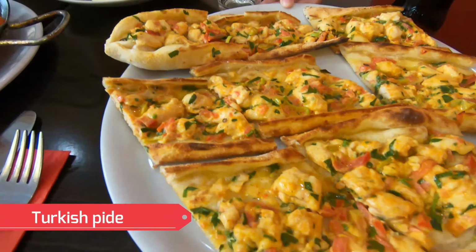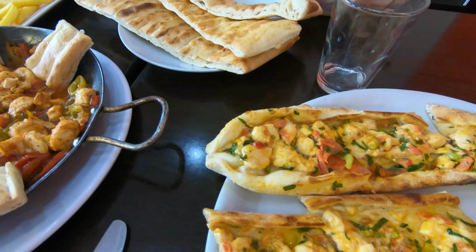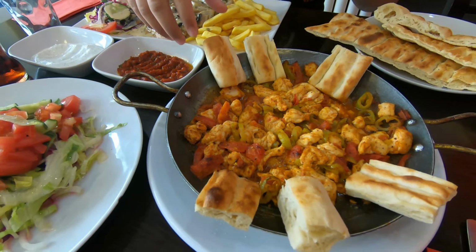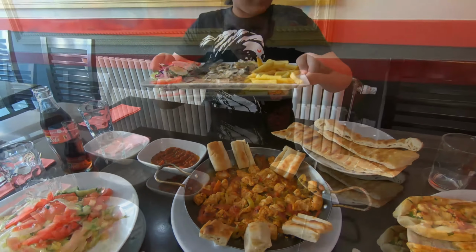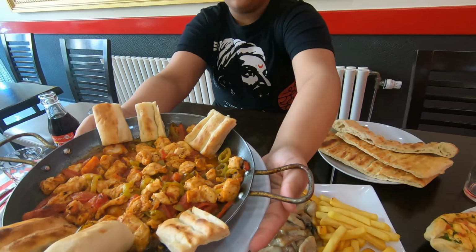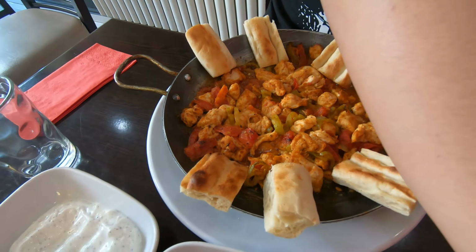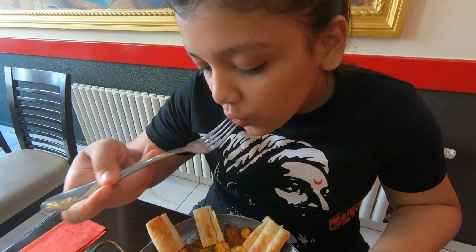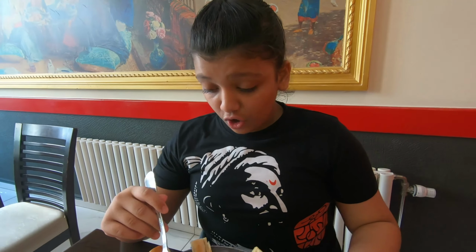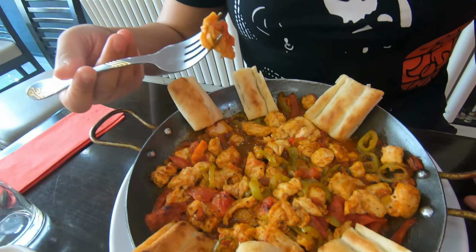We also ordered another dish. This is a Turkish pizza. Turkish chicken pizza. It looks really yummy, but I'm gonna try this one. This dish, sak tavuk. Okay, so I'm gonna try it with this bread. I want to try the chicken. I'm gonna taste the chicken first. This has a lot of flavor of tomatoes. Yummy. So it's dipped in sauce and it's really good.